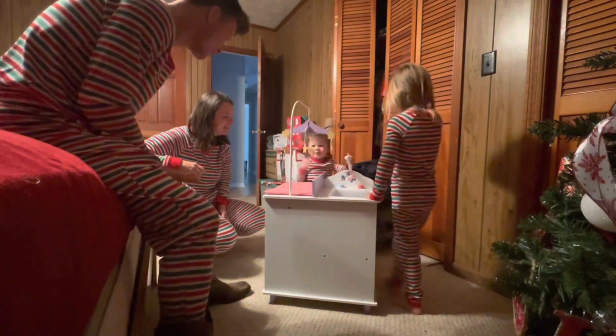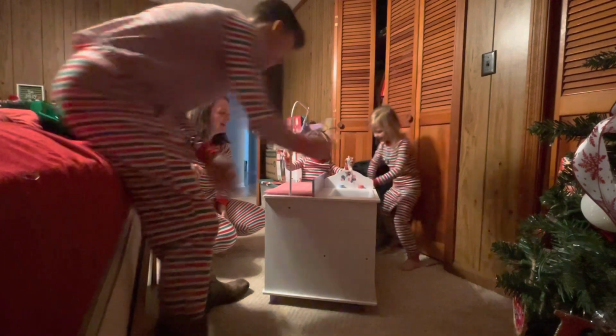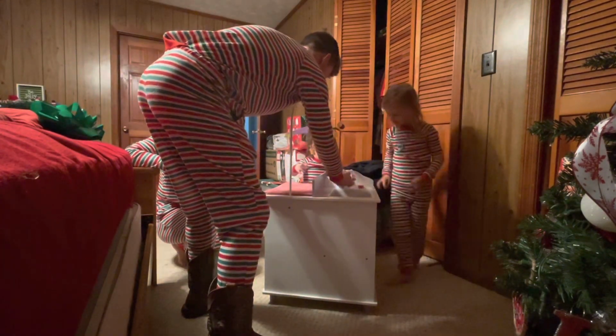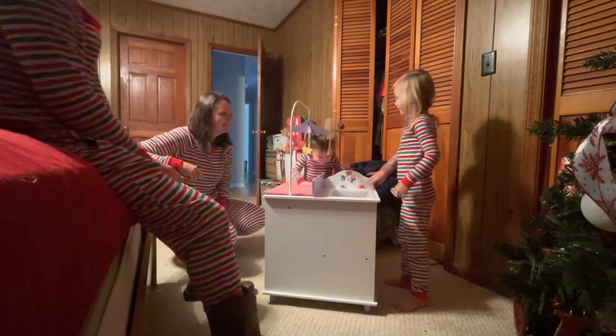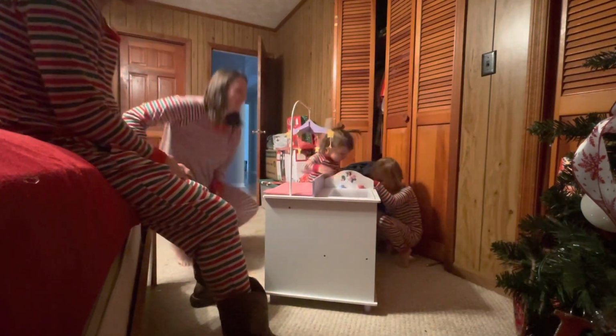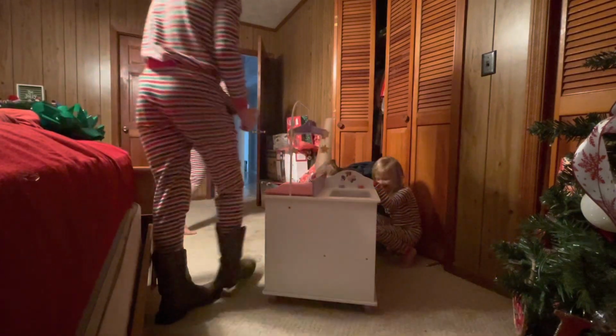Is that baby station cool or what? And look, this one turned. I made it with these turn. This is hot water and this is cold water. There's Hallie's salad down here. That's pretty cool, isn't it?